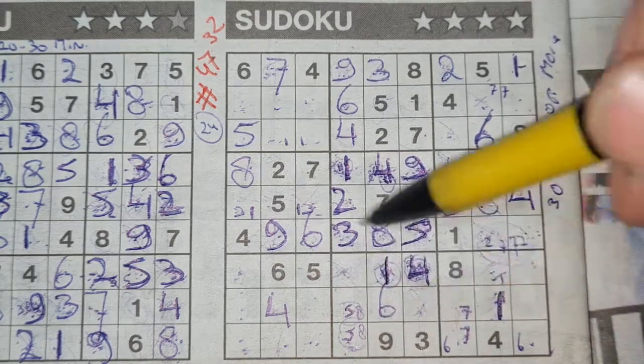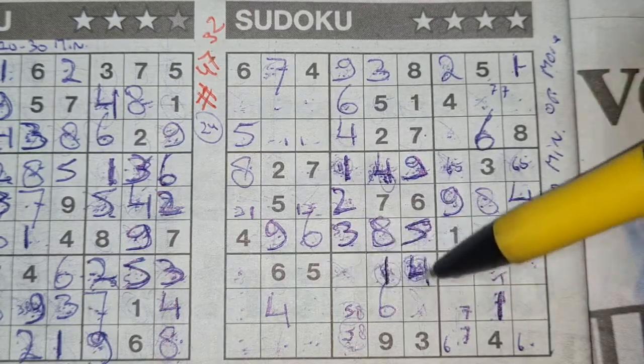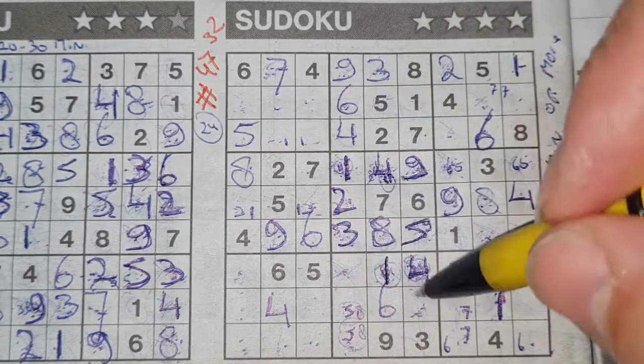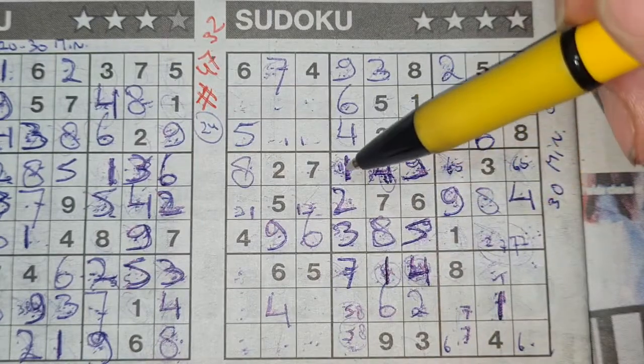5 and 8, 2 boxes left in this big square, the other pair. The numbers: 1, the 2 is missing, the 3, the 4, the 5, the 6 and the 7 is missing, 2 and the 7. We have a 2 in this column, no 2 there, 2 should be here, and the 7 goes there.